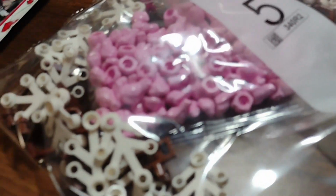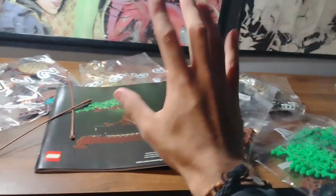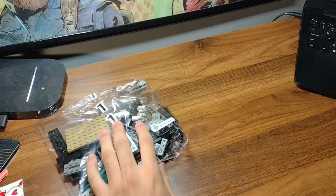I'm pretty sure that's just 6 bags and some few pieces here and there. But yeah, as you can see, there are all the froggies, the little froggies. I love the froggies. But yeah, let's start building this bad boy up right now.